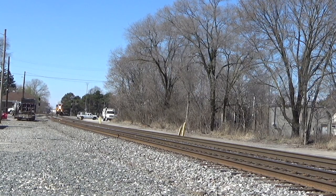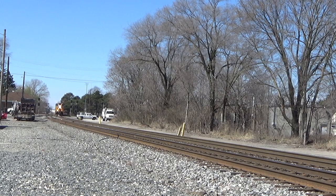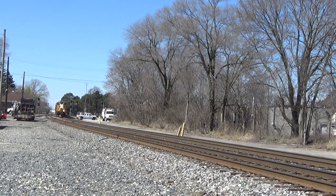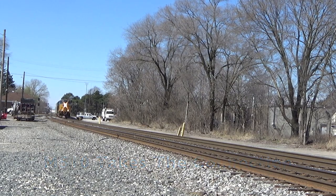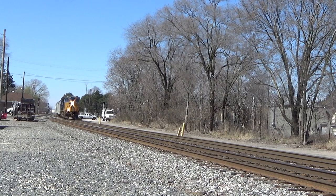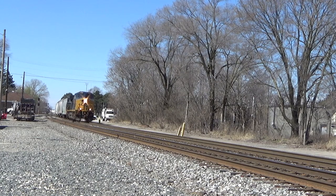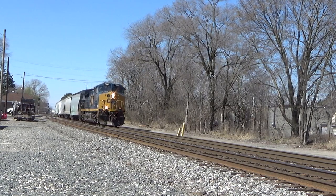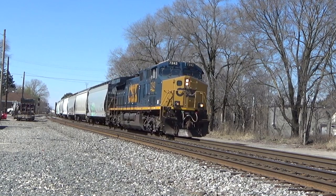I'm pretty sure this is either 506 or 510. He would end up taking the connection to go north towards Wallbridge. If this is 510, he would go to Wallbridge, do some switching around there, and then basically go up to Detroit. But if this is 506, he would take the connection to go to Wallbridge. But basically, this would have a solo CM44 MC, whatever it is, some rebuild that is leading the way on this east slash north.